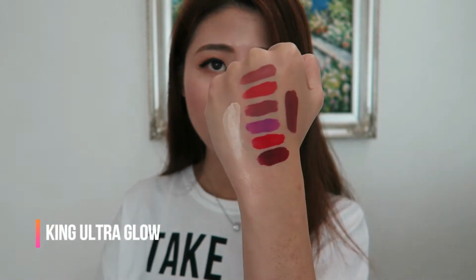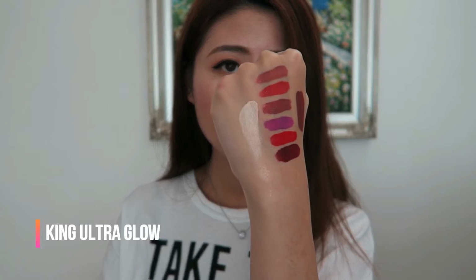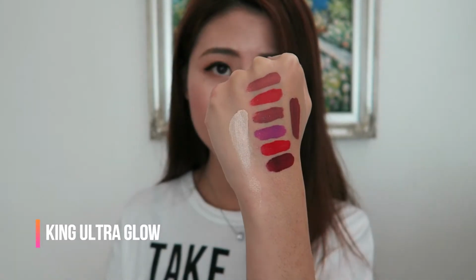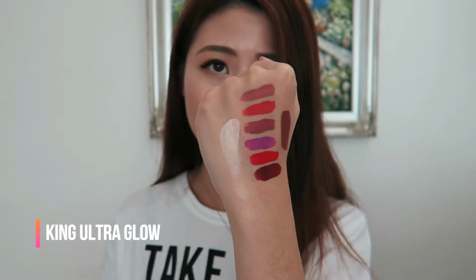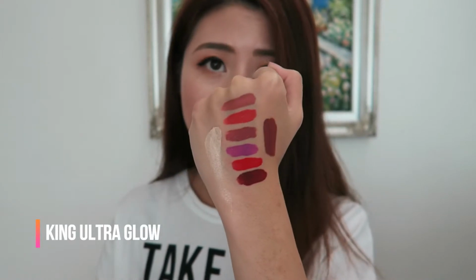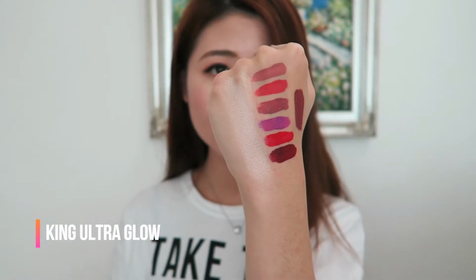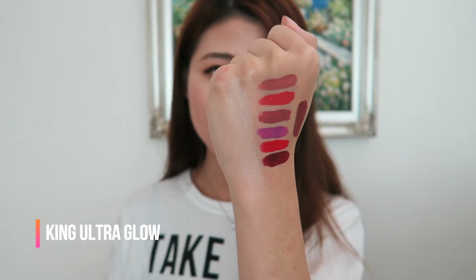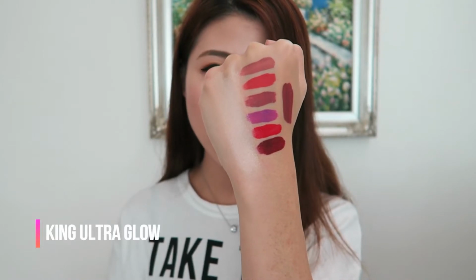Okay, so from the viewfinder, I can tell that it's definitely a lot different from Queen. This one is less glittery, and it feels like a very, very intense highlighter. So let me just try to blend it out for you guys and see. I just blended it out a bit with my finger, and I can tell that it's very pretty and less glittery, but I'm not sure about using this as a highlighter yet. So let's try it out next.